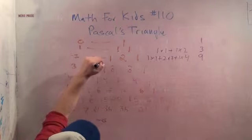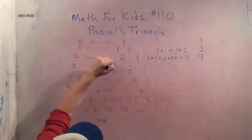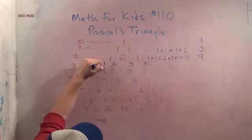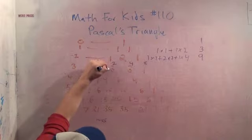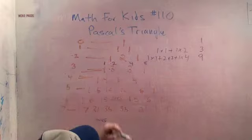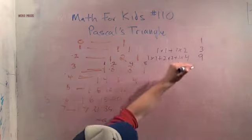Powers of 3 now. 1 times 1. And I'm just going to start writing in here. So this is going to be times 1, times 2, times 4, times 8. 1 times 1 is 1 plus 6. That's 7. 7 plus 12 is 19. 19 plus 8 is 27. How about that?